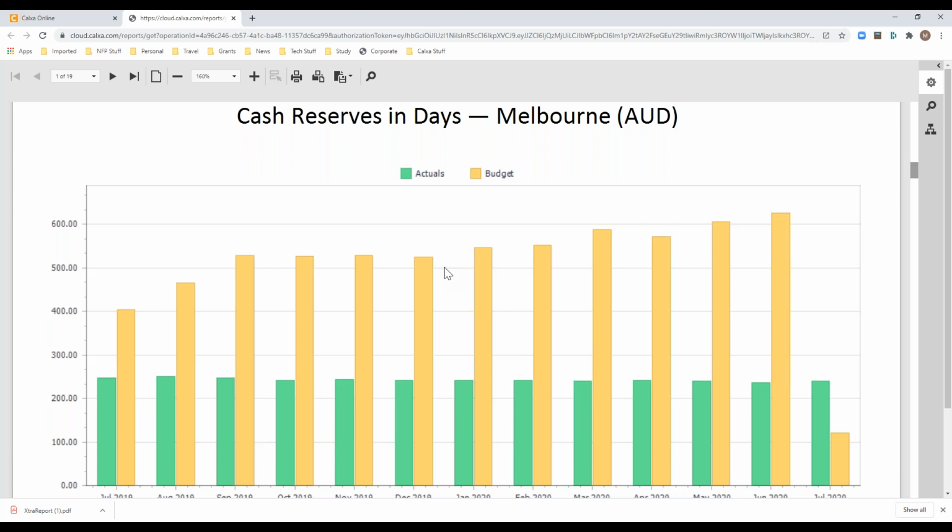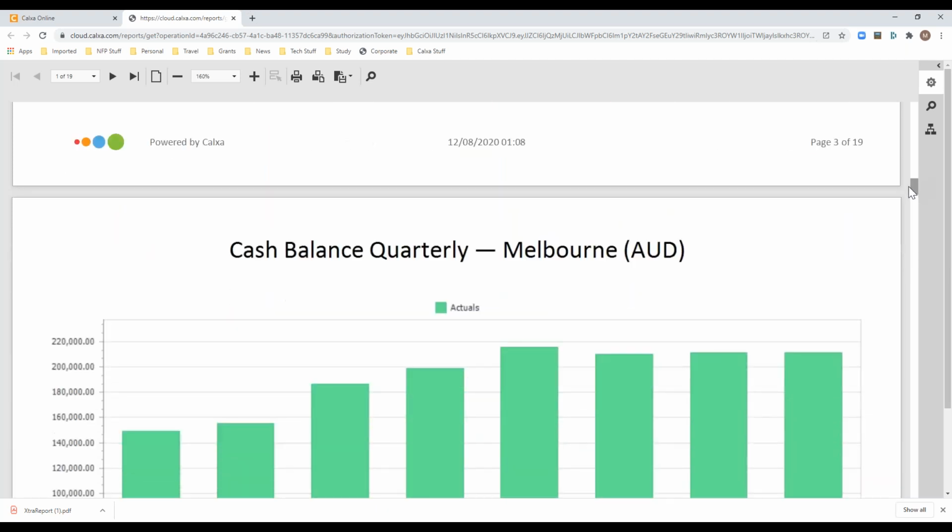And the quick version of how to calculate it, and I'll give you this set of reports afterwards, but I'll add in some of the formulas for some of the KPIs that I've used as well. But basically it's your average daily expenses. It's your cash balance divided by the average daily expenses. So work out how much your expenses are each day and divide that into your cash balance.